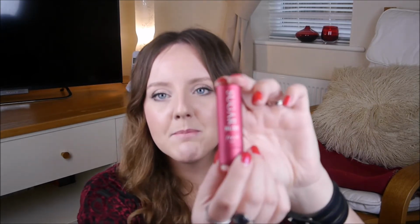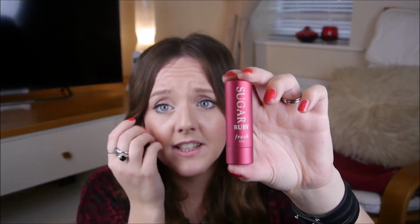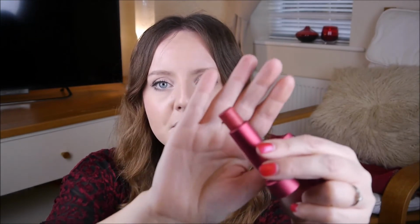Keeping with lip products, there is a brand, I don't know if this is exclusive to America or Sephora, but they're called Sugar, and I picked up one of their lipsticks. It's actually a tinted lip treatment, and this is in the shade Ruby. It's got SPF 15 in it as well, which is great because I'm all about the SPF. And it's just this really beautiful shade. I'm wearing it today, although it's kind of faded a bit.